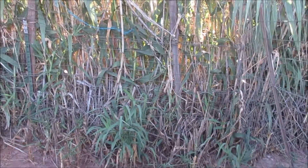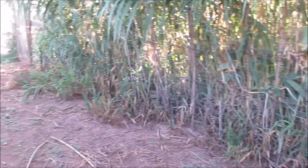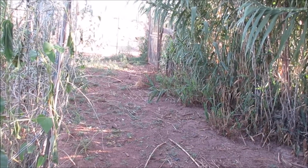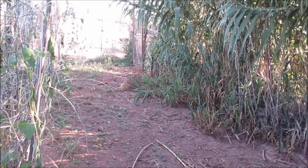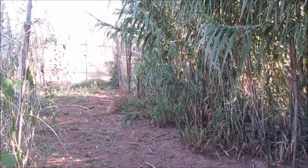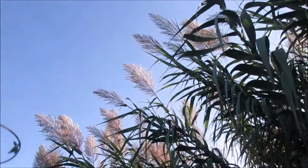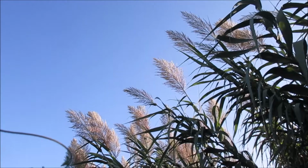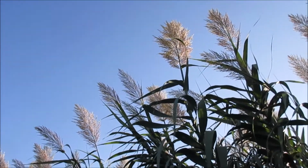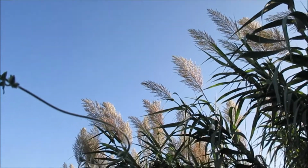Bill's been working on this side, trimming it back to the fence. This is like a little driveway. We bring in leaves, so we don't want the cane to take it over. If you could put cane in a spot where it can go either direction wide, it'll make a good windbreak. But we love those pretty seed pods up there. And in the winter, some kind of blackbirds will come by and eat on it. So it is a food source for birds.